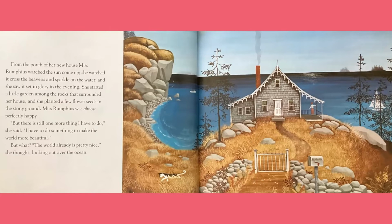"But there's still one more thing I have to do," she said. "I have to do something to make the world more beautiful." "But what? The world already is pretty nice," she thought, looking out over the ocean.